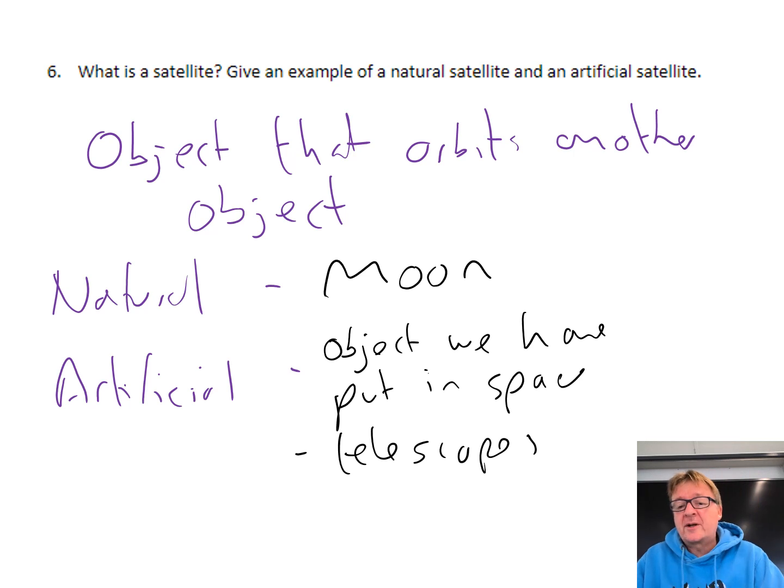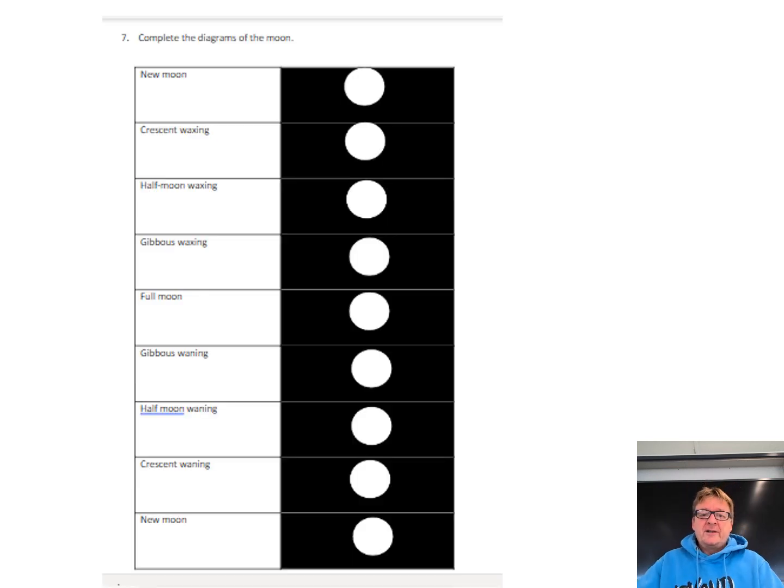Interesting as well. I always thought that satellites were huge, but these days satellites can be the size of a shoebox. They can be quite small. Right, complete the diagrams of the moon. All right, so I'm just going to go down each individual one. It's a bit like a shading exercise.